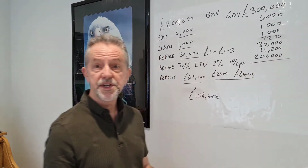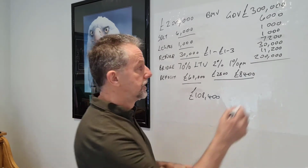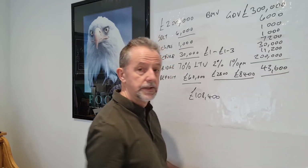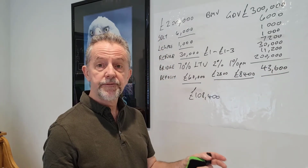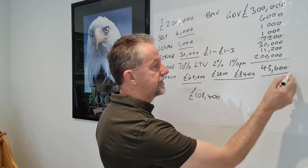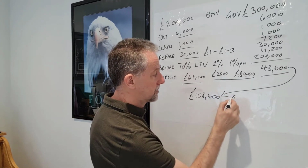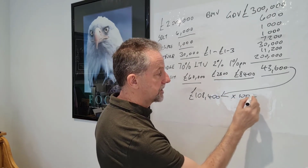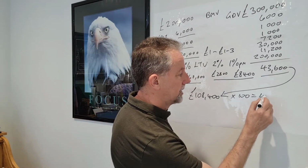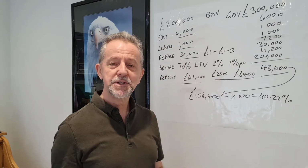So, what's our profit on this deal? So our profit on this deal is £43,600. So what does that relate to our investment? Well, to work out our return, what we need to do now is take this figure and divide it by this figure times by 100 to give us a percentage return. And that return is 40.22%. Not a bad return on your money, is it?